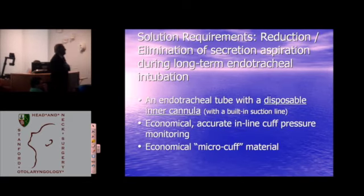This one is, I already gave you a little hint on, an endotracheal tube with a disposable inner cannula that is a suction inner cannula, so you can suction through a fenestration above a cuff and have a disposable inner cannula.